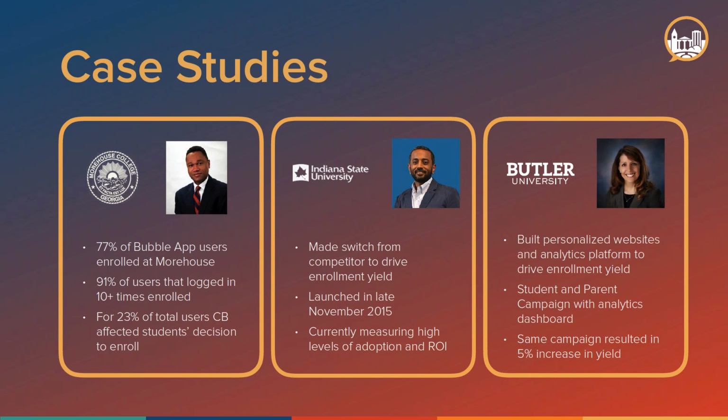Indiana State University switched from one of the main competitors to Campus Bubble last year. We launched in late November of 2015 and have seen Indiana State has really used their Bubble very strategically. So they've introduced new groups throughout the winter and the spring, and now are even using the Bubble to help students get to know one another prior to new student orientation.